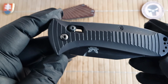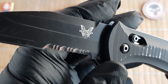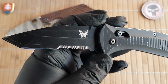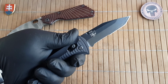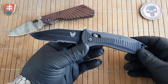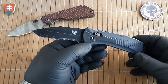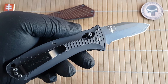Another one from my used collection is this Benchmade. This is an Auto Access 5300, sorry, not 5500. It is basically what I did talk about in my previous videos. This is a push button automatic, inspired by the CQC-7, that Emerson collaboration that he did with Benchmade, and it had full aluminum scales, stainless steel liners, everything.